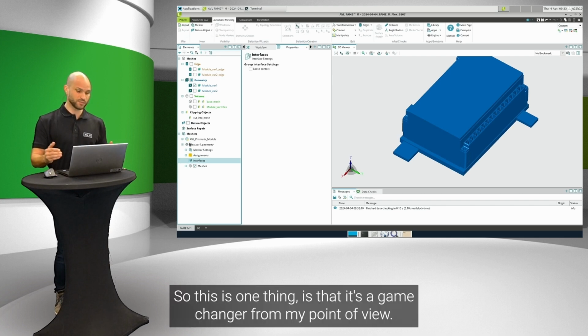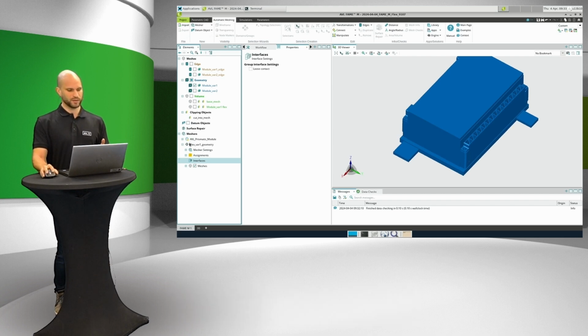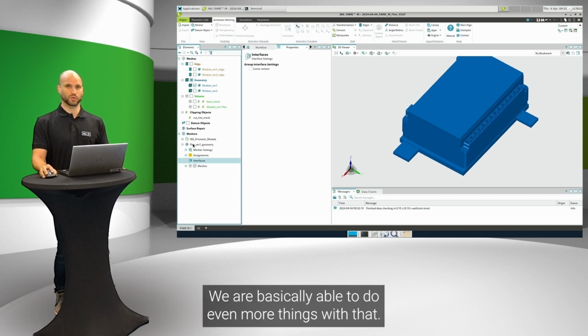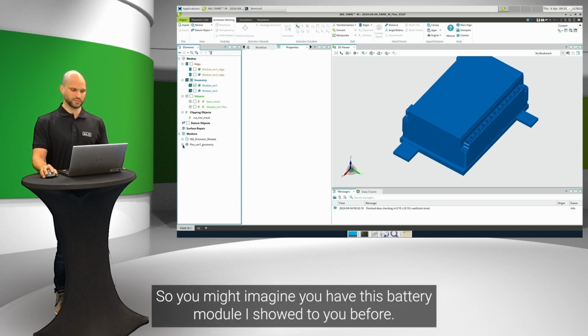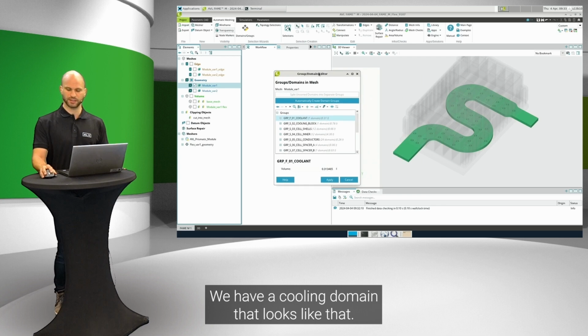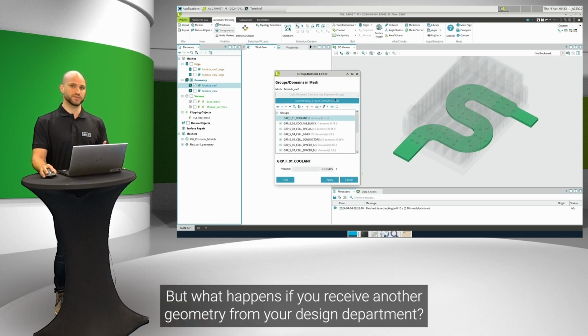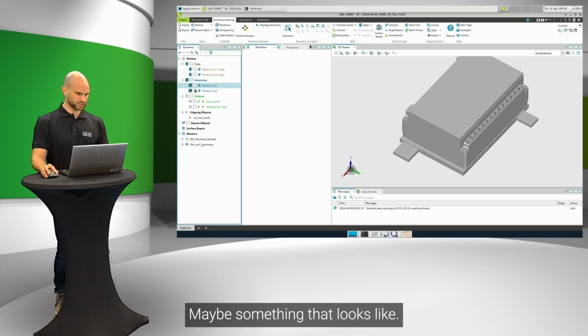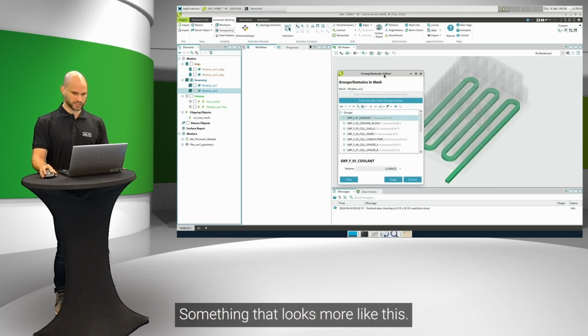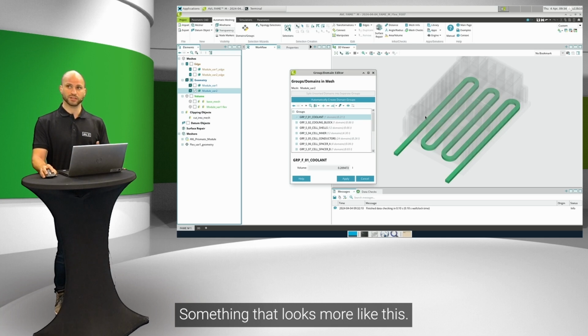So this is one thing. As said, it's a game changer from my point of view. But this is not the end. We are able to do even more things with that. You might imagine you have this battery module I showed you before, with a cooling domain that looks like that. But what happens if you receive another geometry from your design department? Maybe something that looks more like this, just a different domain here.